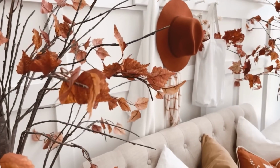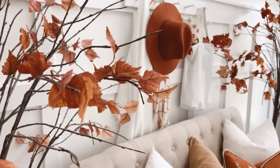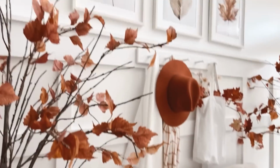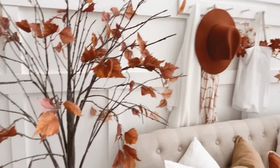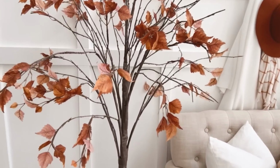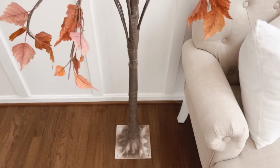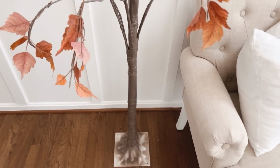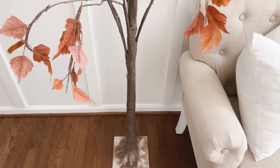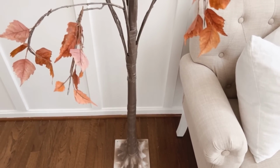I really like how it ties in with the hat and the faux fall bush in that little bag and the pillow and the prints. And it helps to make it hopefully look like a day in the park. But I need to do something with that. I could put it in a basket, but I don't like the baskets that I have for that. So I think I'm just gonna wrap a throw around it and call it a day.